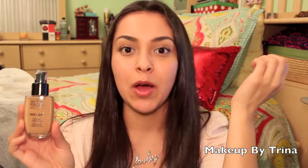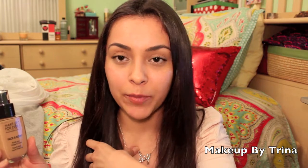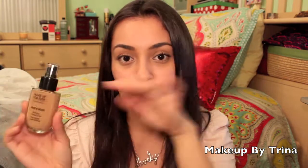It's called face and body as well because it's face and body. You can use it on your face, you can use it on your whole body. A lot of people I know, especially for weddings, they use it on their necks, their chest, even a little bit on their arms if they just want to even out their skin tone. And because it has a sheer coverage, you could almost use it as like a tanning thing, like if you just want to bronze up your skin a little bit. This with a nice highlighter glow on top is beautiful.